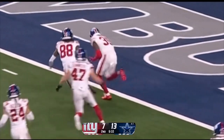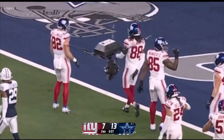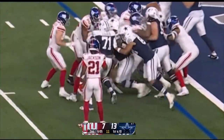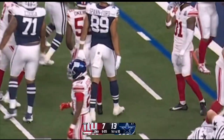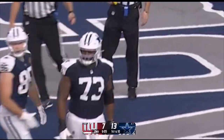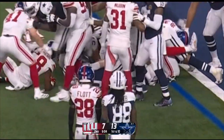Giant bounce. Can they keep it in? Looks like they will. And so the Cowboys. There's a flag and all kinds of movement there. There's a hard count. They're just trying to get it out of their own end zone here.